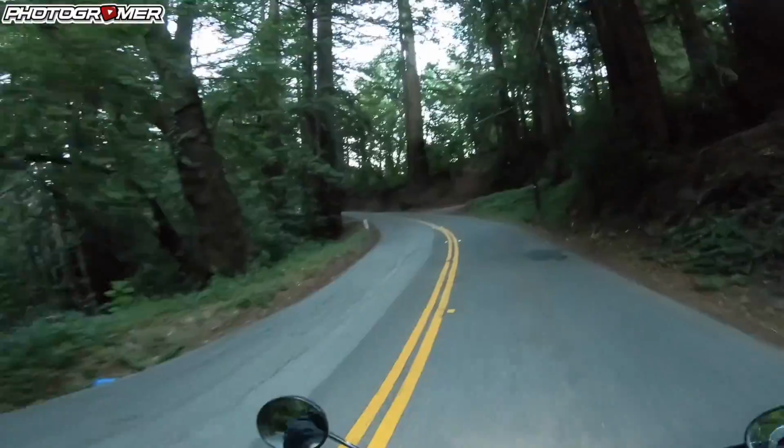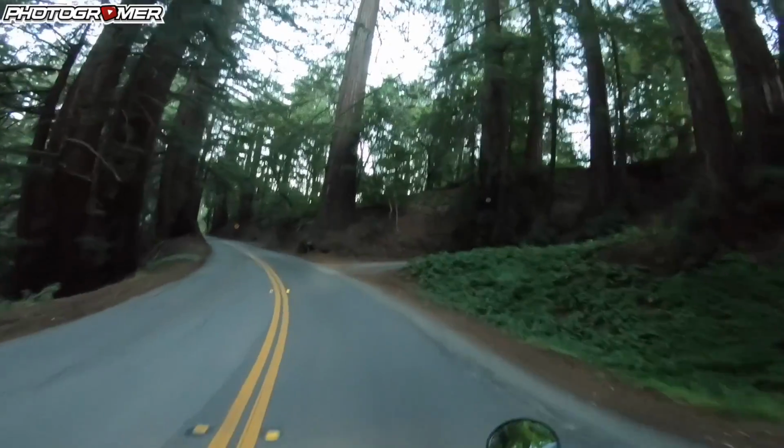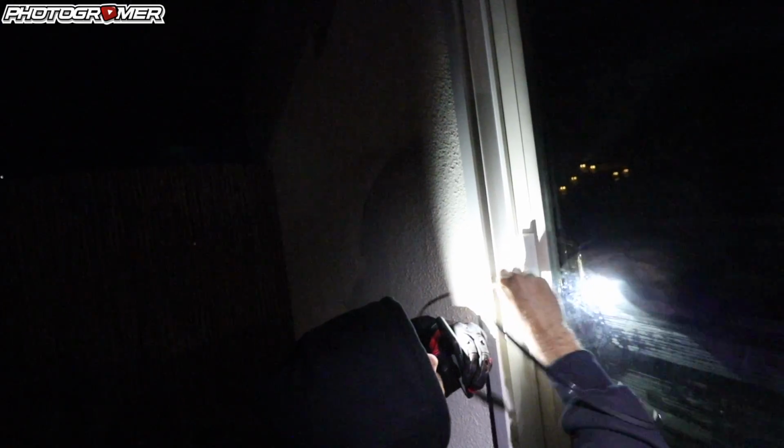These are redwoods, right? Look at this one. Holy. Oh my God. We're taking a rough road. We're at the Airbnb. So now the situation is, oh shit, there's a liquor store and a strip club next door.